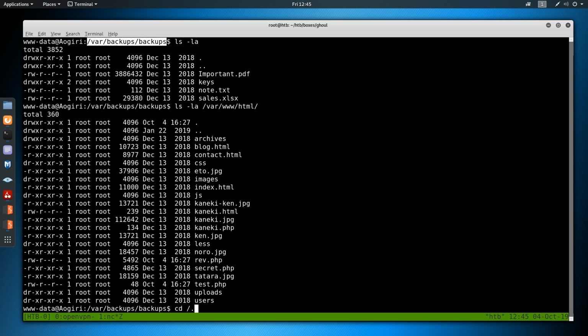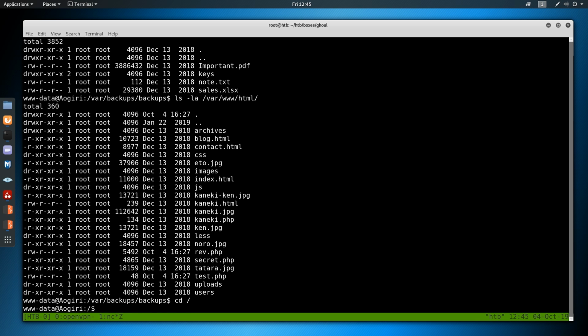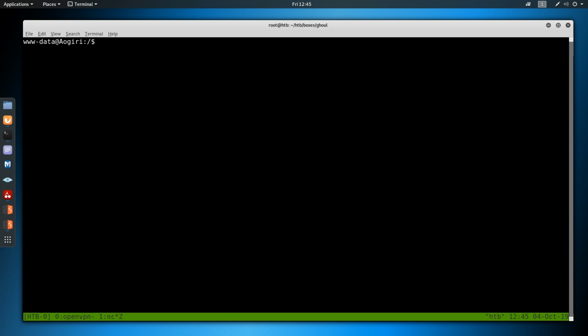So this was doing a little bit of forensics, which is always handy during a test, to go and find things you want. So what you could do is be like, okay, well, we know the web server was created and deployed on December 13th. What else was deployed on December 13th? Did they create a backup of the old web server before deploying the new one?